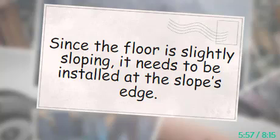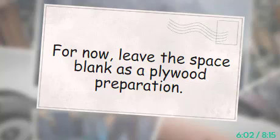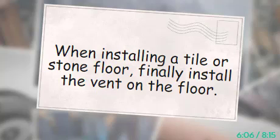Since the floor is slightly sloping, it needs to be installed at the slope's edge. For now, leave the space blank as a plywood preparation. When installing a tile or stone floor, finally install the vent on the floor.